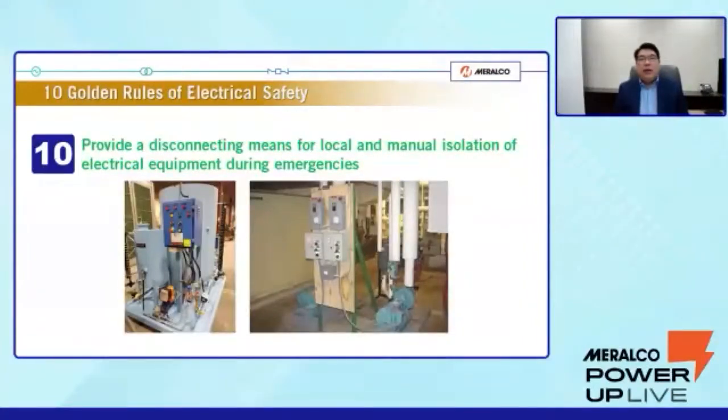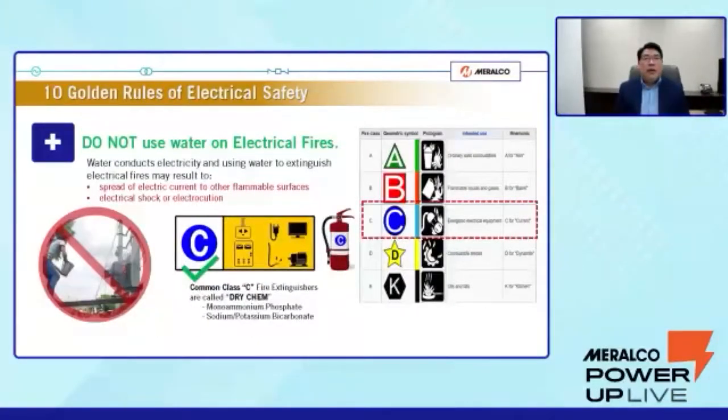And lastly, for emergency cases, we should have a disconnecting means for local and manual isolation of electrical equipment during emergencies. In this slide, you can see motors with on and off buttons and disconnect switches. In case they get on fire, kailangan ipatayin muna natin to bago pa siya lumaki. Okay? This is an added tip.